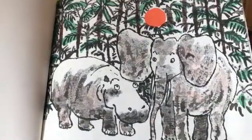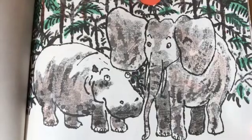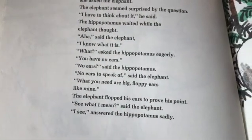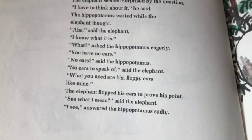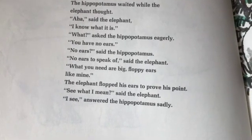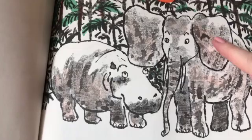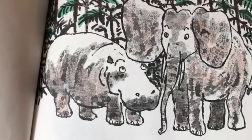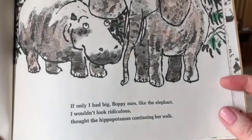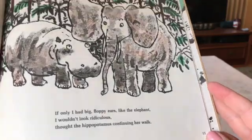She met an elephant. "Do you think I look ridiculous?" she asked the elephant. The elephant seemed surprised by the question. "I have to think about it," he said. The hippopotamus waited while the elephant thought. "Aha," said the elephant. "I know what it is." "What?" asked the hippopotamus eagerly. "You have no ears." "No ears?" said the hippopotamus. "No ears to speak of," said the elephant. "What you need are big, floppy ears like mine." And the elephant flopped his ears to prove his point. "See what I mean?" said the elephant. "I see," said the hippopotamus sadly. "If only I had big floppy ears like the elephant, I wouldn't look ridiculous," thought the hippopotamus, continuing her walk.